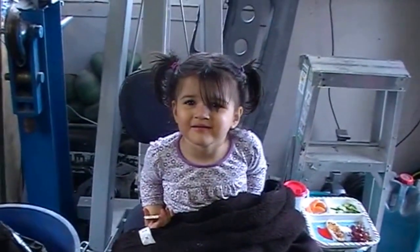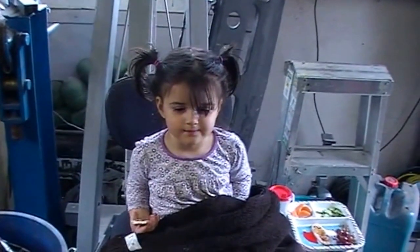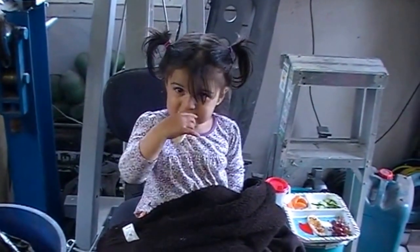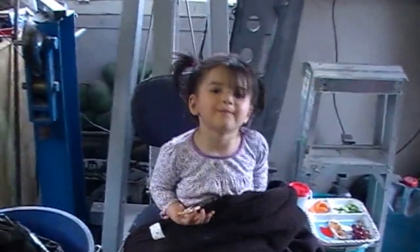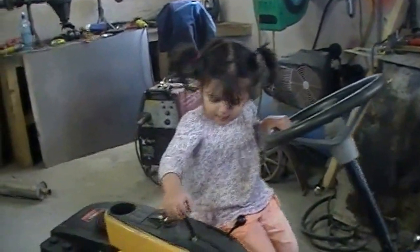Nelly's helping. You're helping, aren't you? You're helping build the ride-on mowers, isn't it? Yep. See, told you. Right. Engine's bolted on. Pretty much nearly anyway. Nelly's just taking it for a test drive. Is it all good, Nelly? Does that look like it's going to work? Yeah? Yeah, I think so.